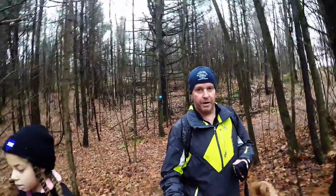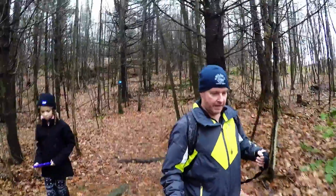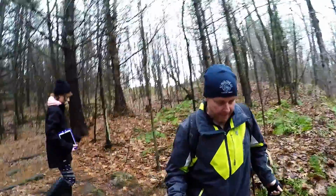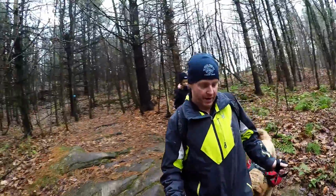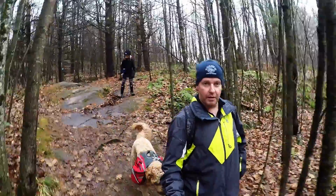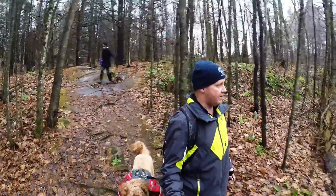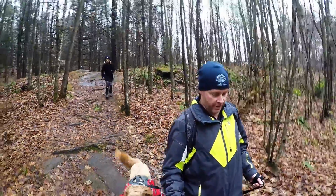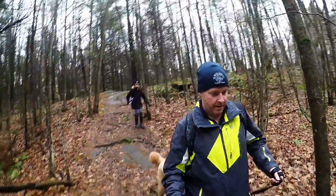So we're right in a nice part of the trail now, kind of hilly, definitely very slippery, lots of wet leaves and rocks. It's been raining for the last 2 days, and it's a couple days before Christmas. Would have been nice maybe with a little bit of snow back here and some frost to get rid of all the muck and puddles.